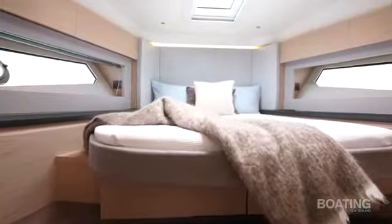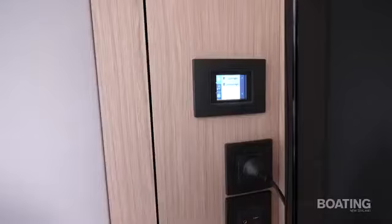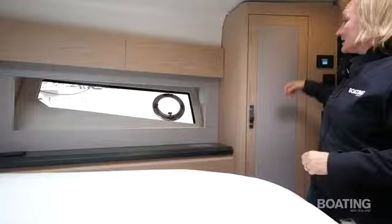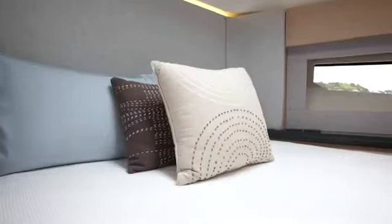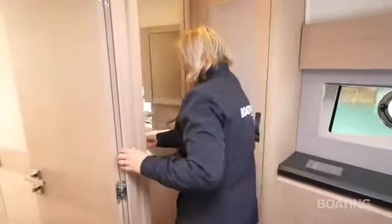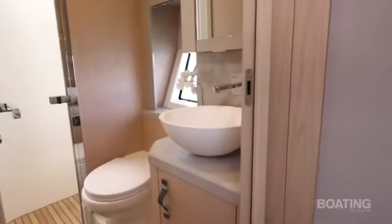The forward cabin is a double, but it can be split into a twin if you've got more people on board, kids or family. It has these nice touch screens for adjusting the cabin and ambient light, its own television and hanging locker storage. It also has access to what doubles as the day head with the shower. There's lots of space in here, plenty of headroom and a fully enclosed shower compartment.